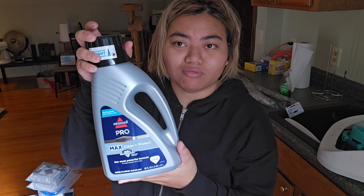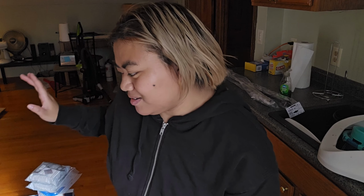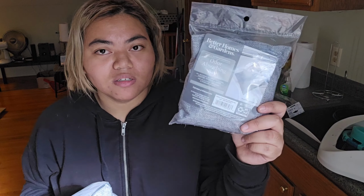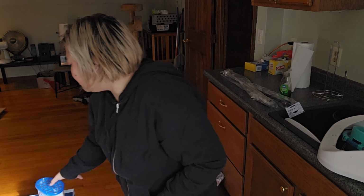This is actually a really good carpet cleaner. So this is one of the carpet cleaners, and I'll show you what unit I got. So these are the odor absorbing bags, and these are charcoal. You can find them in the laundry area. I thought they were in the air fresheners, but they were actually in the laundry. So I got 2 of these. I hope they work and do the job. And then if that doesn't work, I don't know what will.